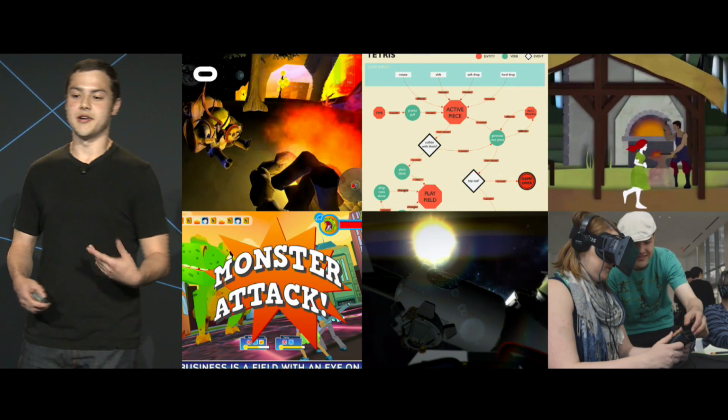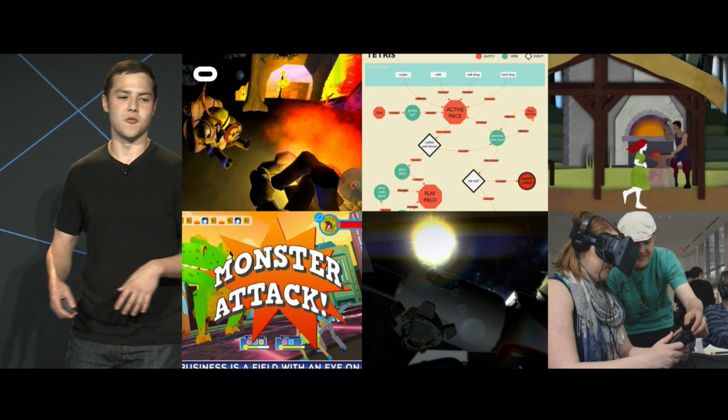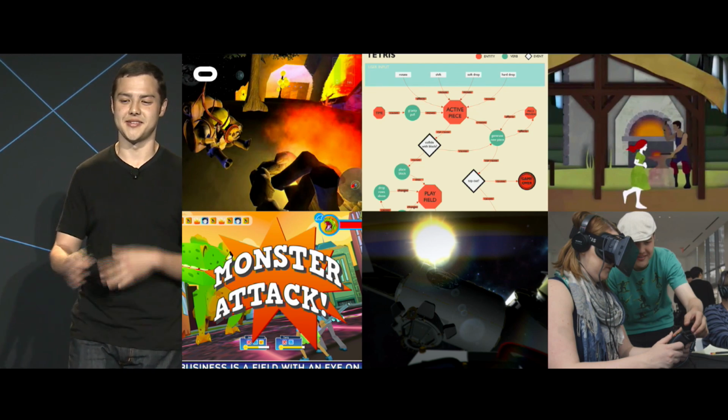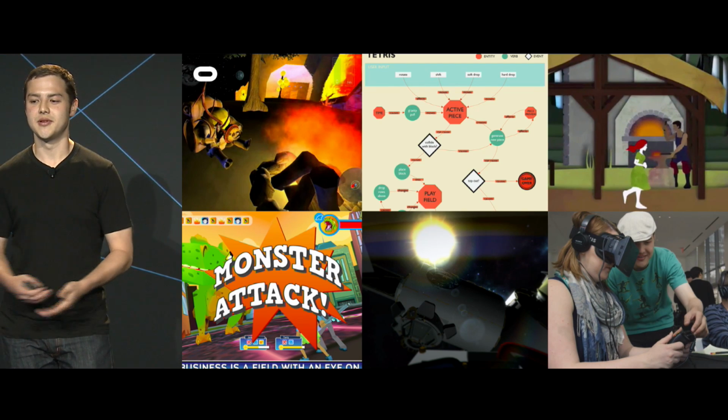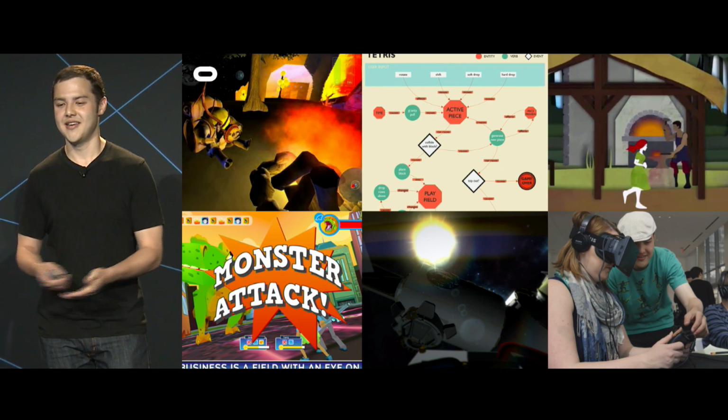I'm passionate about interaction design, and I've been doing work in independent games for many years. One thing that I worked on was Outer Wilds. This is a space exploration game that takes place in the solar system stuck in a time loop. It won IGF 2015 Grand Prize, Excellence in Design.